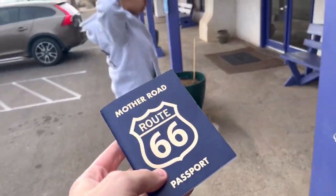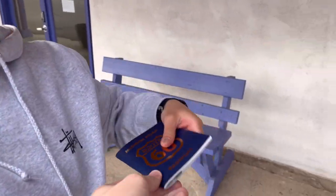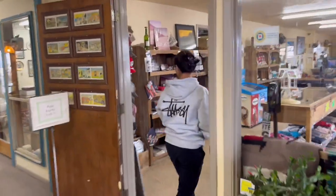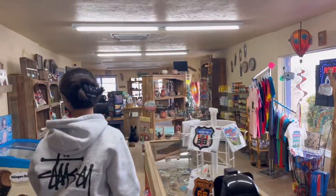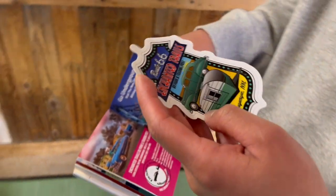Here's a passport. Go ahead and sign it. Oh, we have one ornament. There you go. It won't fit the fridge. I mean, the Christmas tree. Oh, where are the kids? Hi. Our sticker. This is our sticker. So cute.